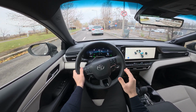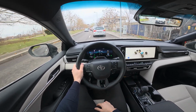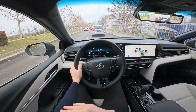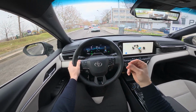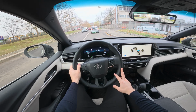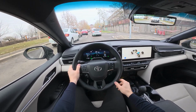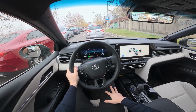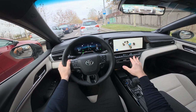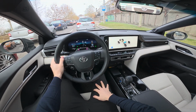You can see when you brake a little bit harder, you don't feel that transition from regenerative brake to physical brake. It's super smooth. That says a lot about the quality that they do. Right now we are driving in electric at low speeds. Most of the time you're driving only in electric.